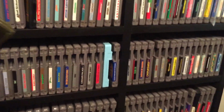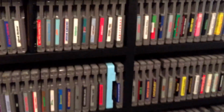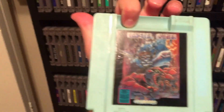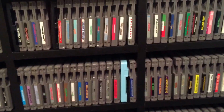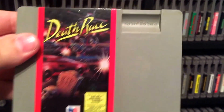There is Camerica Games, Big Nose the Caveman. Let's see. This is another Color Dreams game, Crystal Mines. It's another brand, AGI or AGCI, and this is Death Race. This also says press here.